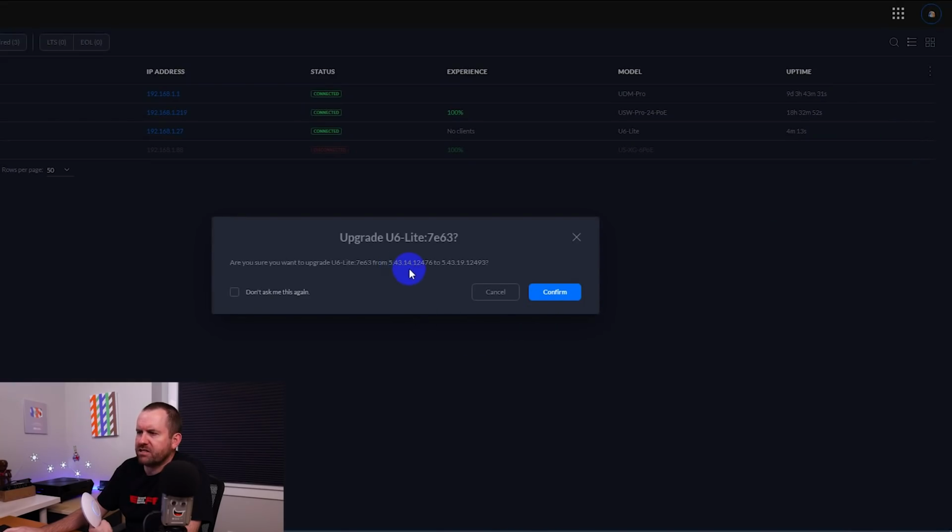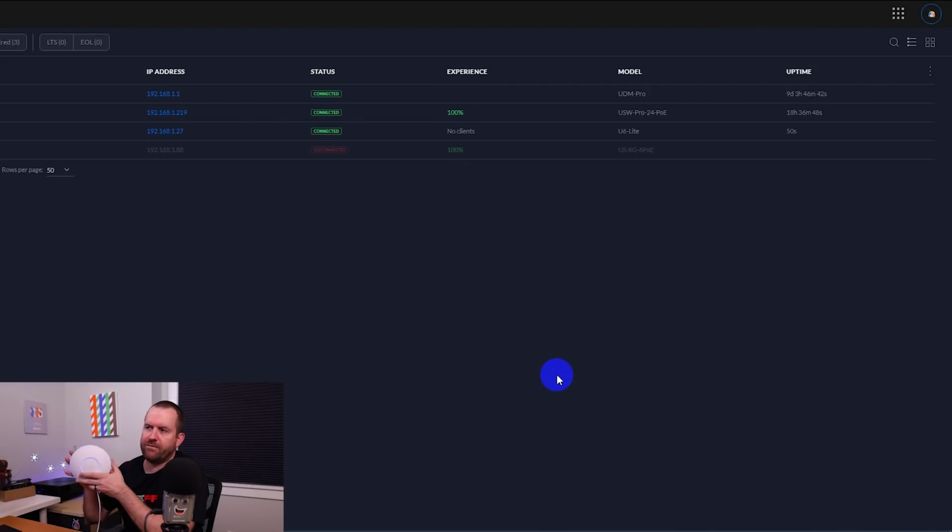And it will upgrade, it looks like, from 5.43.14 to 5.43.19. So we're going to go ahead and run the upgrade now. All right, there we go. We have now upgraded to the latest version of firmware. We are back to a solid blue light. That took about 2 to 3 minutes to perform that upgrade.